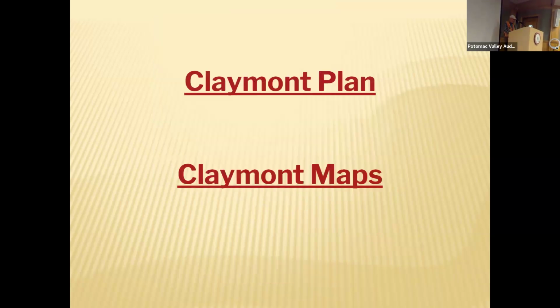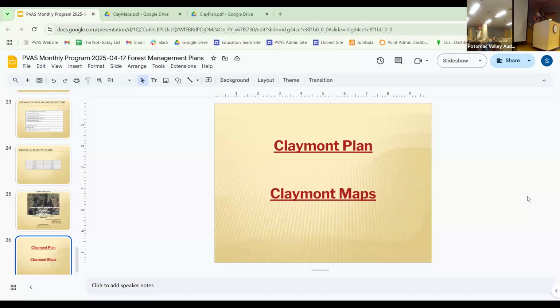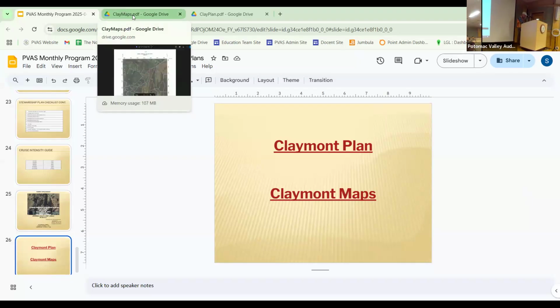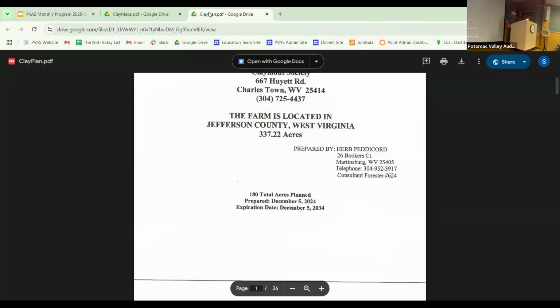So, we're not going to do that, so I'm going to escape. And just, so go to the tabs up top. Yeah, no, I'm trying to get my mouse. All right, so go to the plan first there.